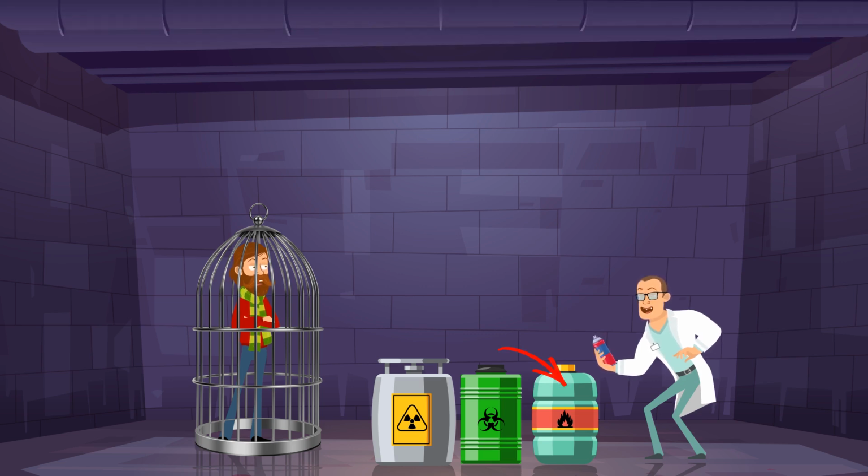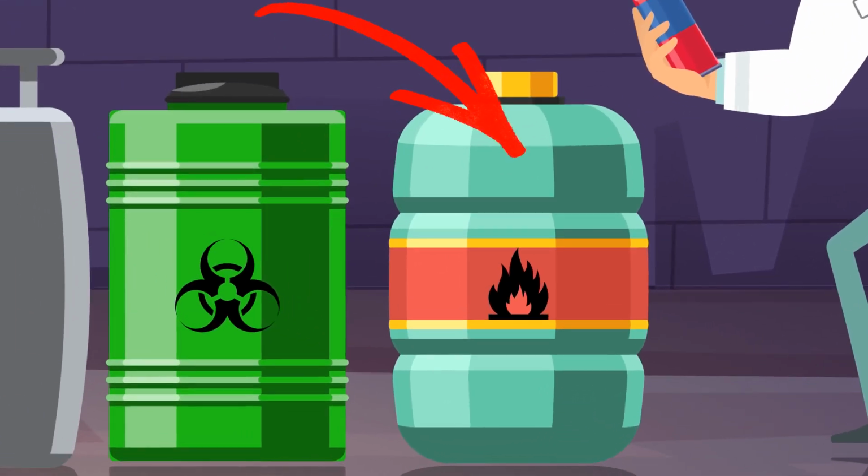Pick the container with lava. If the volcano erupted a year ago, the lava must be already solid.